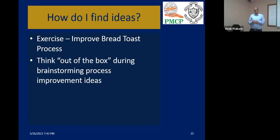There are so many such management tools that you can use. There is a suggestion box that many companies are keeping to get ideas and suggestions from the people who are working on the shop floor. So all these tools you can use to collect the ideas for improvement. And the brainstorming process is very, very effective in industry to find new ideas.